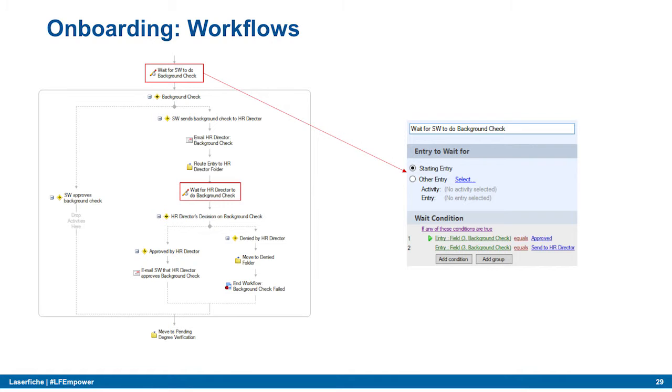But if they send it to the HR director, we're going to email the HR director telling them they have a task to complete. We're going to move it into his folder, and we're going to do another wait for him to take action on that document. He can either terminate it and say, no, this person's not cleared for hire, or he can allow it to continue on in the process. The HR director is the only one in the process that can terminate the potential hires. The student workers cannot do that.